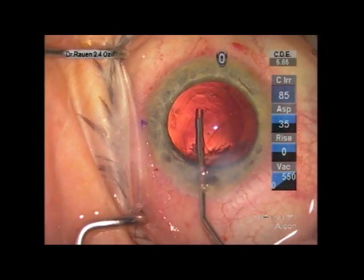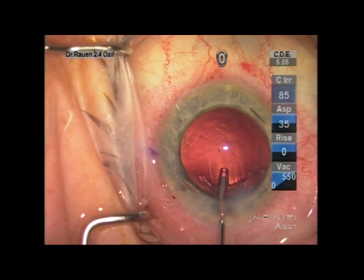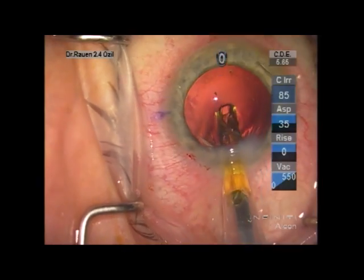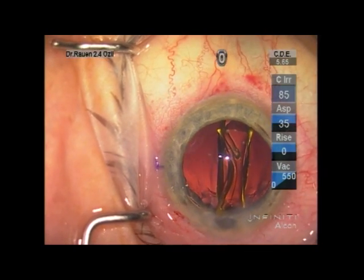This is a Terry squeegee used to perform final polishing of the posterior capsule. I put this directly on the viscoelastic cannula. And this is introduction of a single piece acrylic intraocular lens.